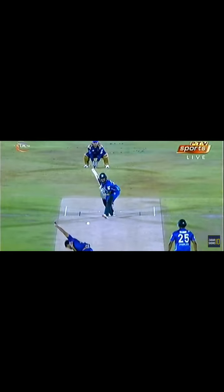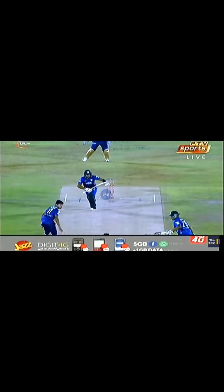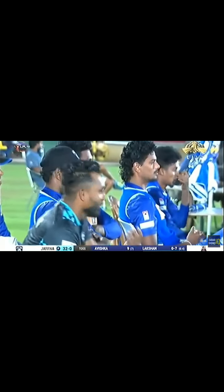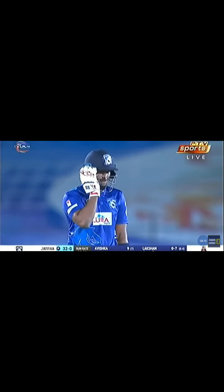There you go. Nicely controlled. His call was for 2, but good work in the deep. Thinking on his feet, making the adjustment. Johnson Charles this time around. Nicely fielded. In the covers.